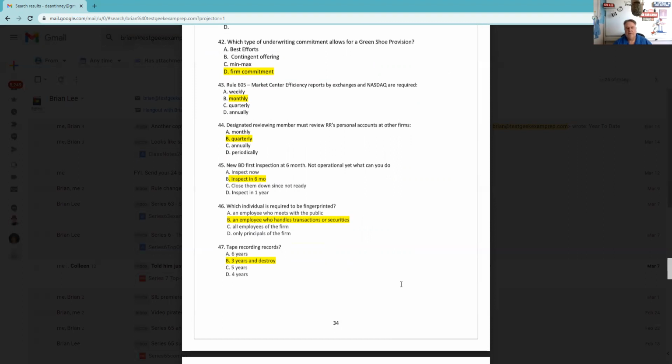Anyways, what type of underwriting commitment allows for green shoe? Yeah, it's a firm commitment. And I would also know that we can expand it up to 15%. So firm commitment, and we can expand it. If I have a good customer who wants the stock, I want to be able to short it to them. Like Fidelity says, we want 15 million shares. I said, okay, and I'll use my green shoe to do that.